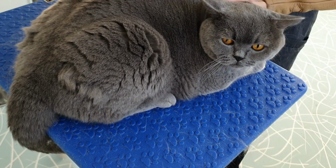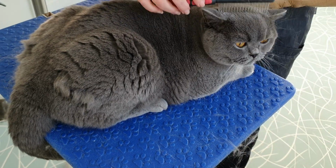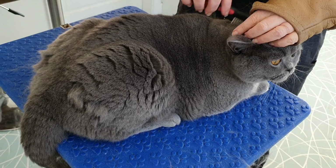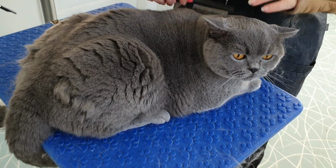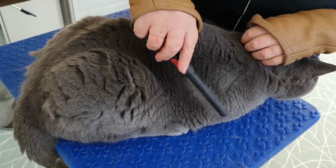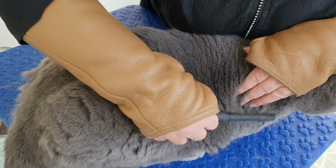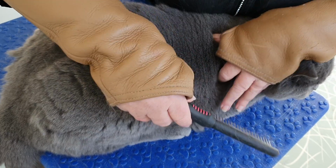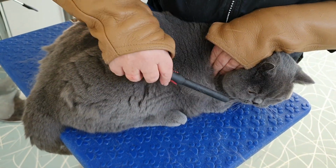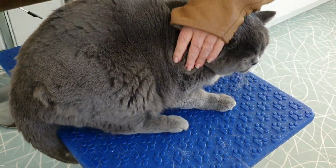So back to Troy. So we're going to start now with the molting comb. I've done his claws already, it's very good for those, and then we're just starting off with the molting comb here. So you should be able to get the comb through, and I can't, he's jammed, so we're going to just do, oh dear, a little section at a time.